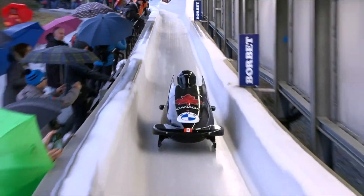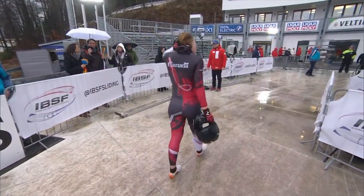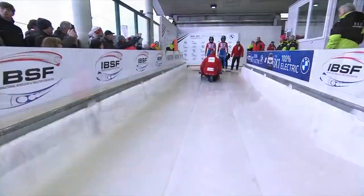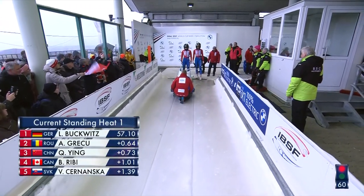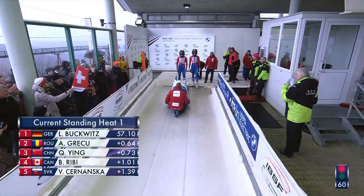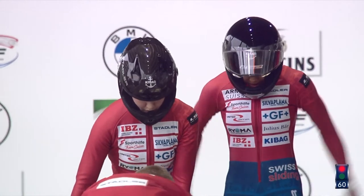Some dramatic pictures for those fans overhanging the corner there. And that's a great indication of how close you get as a fan to the action. You don't get that in motorsports, but you can be right on the wall of the track here. Well, Lisa Buchwitz leads from Andrea Greku. First five sleds in Winterberg.